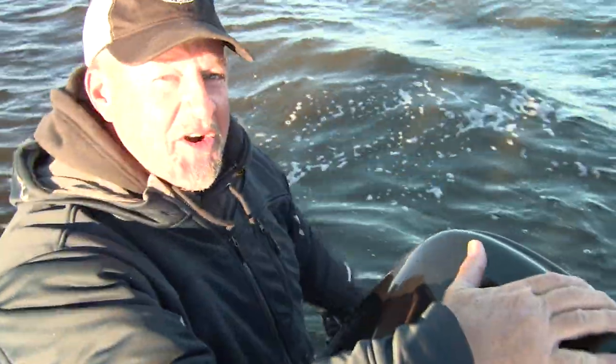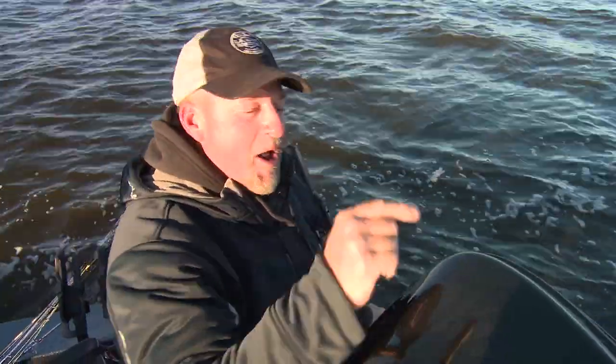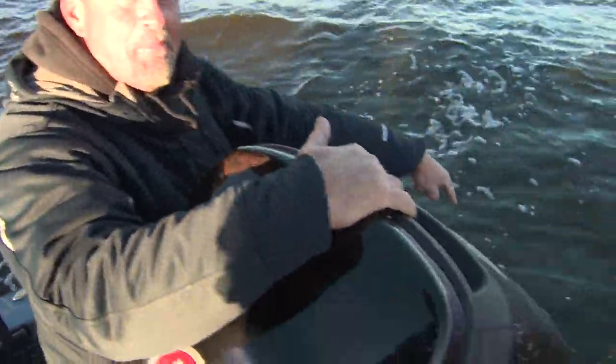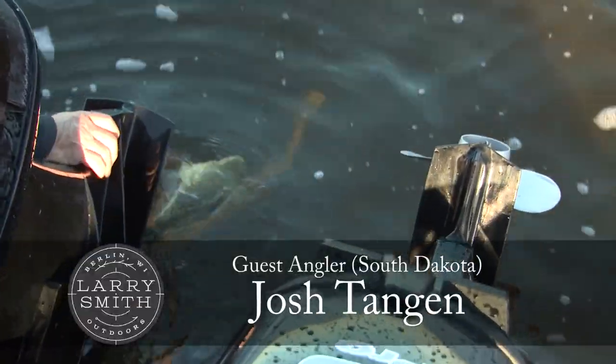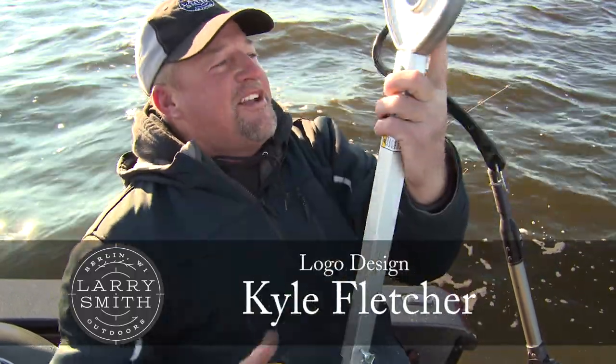A funny deal this morning is that I was in such a hurry when I left the landing, and I did the same exact thing about a month ago, that I left my transom saver still on the boat right there. I heard a little clip before, and there it is. A little bit of super glue and a little bit of duct tape, and she'll be fine again.